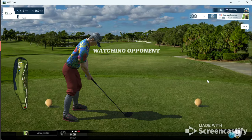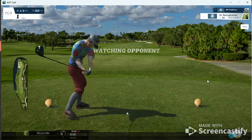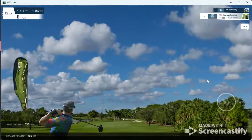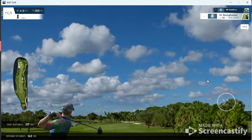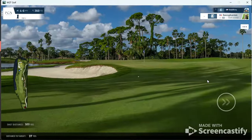And you can see Robert's attire. He changed his attire for this today. He's looking very cheery in his multicolored shirt with flowers and his Payne Stewart look. And his drive looks pretty nice, right in the fairway.